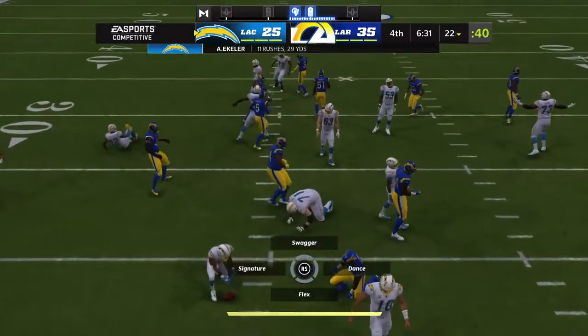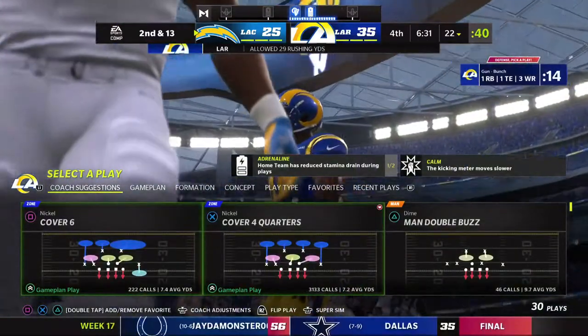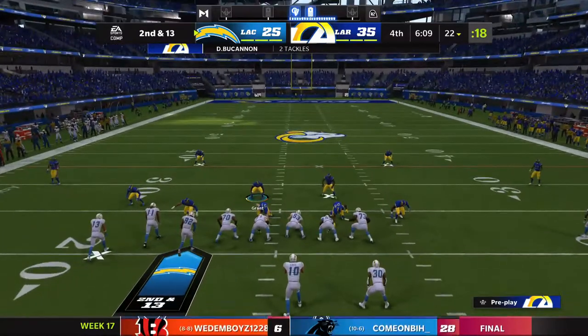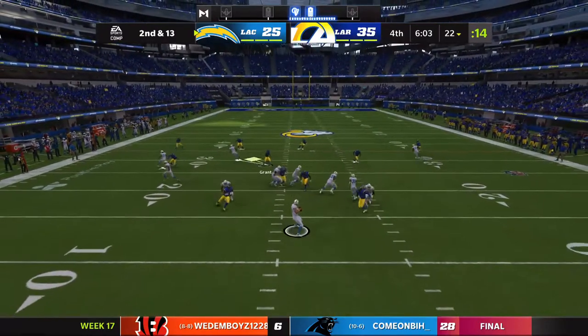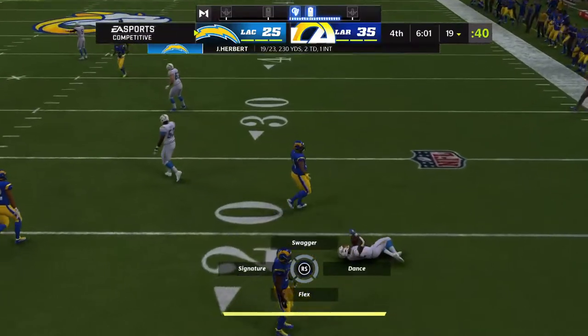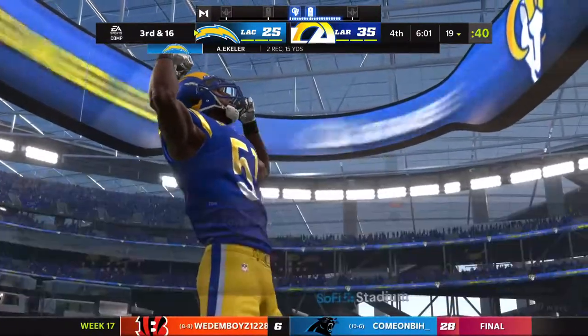A running play here on 1st down is going to go nowhere as he is tackled behind the line of scrimmage. So now they have to contend with 2nd and 13 after the 1st down run goes backwards. Herbert. On the screen, this is Eckler. And he will lose yardage on the play. Back at his own 19-yard line.